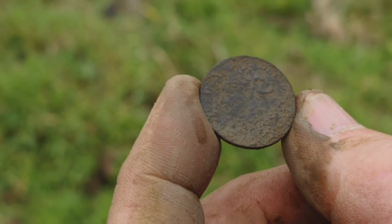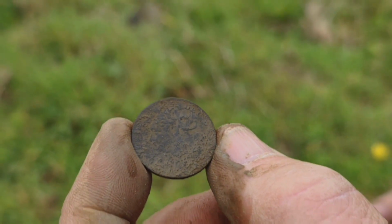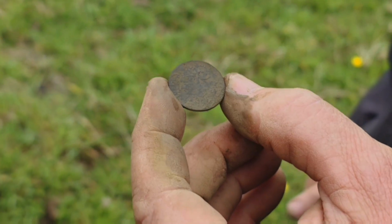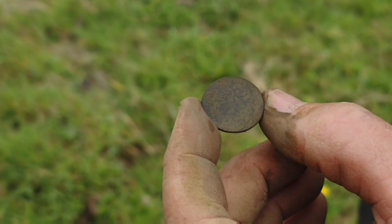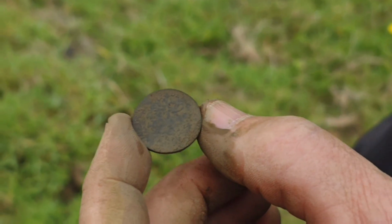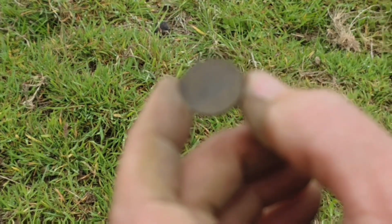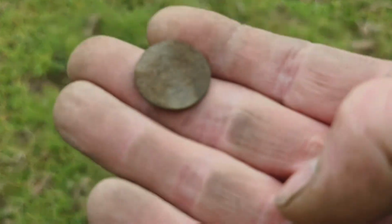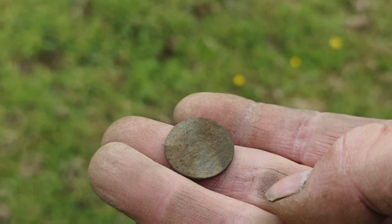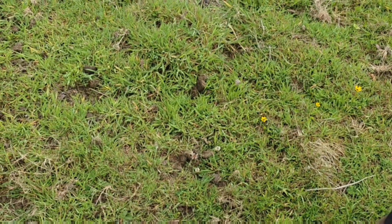I don't know if you know this, but every alternate king and queen points in the opposite direction on coins. Apart from George V and George VI. The only reason is that you had Edward VIII in the middle, who abdicated. He was going to point the opposite way, but he abdicated and disappeared, so George VI faced the same way as George V. That's why the direction they point often tells you who they are. All right, nice coin. Well done.